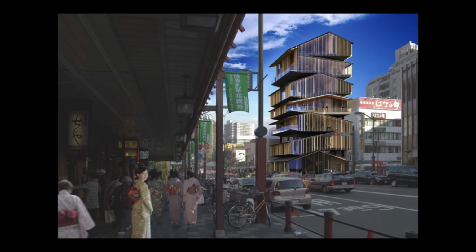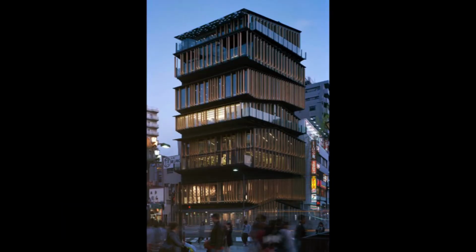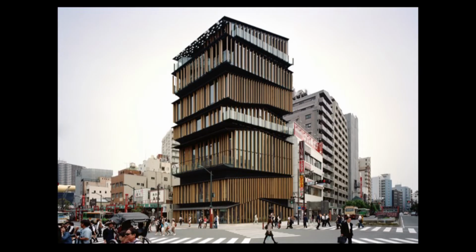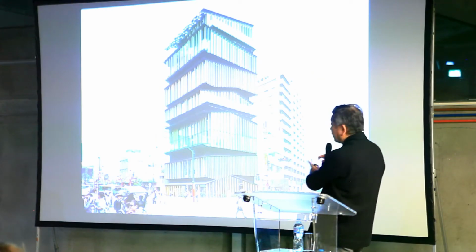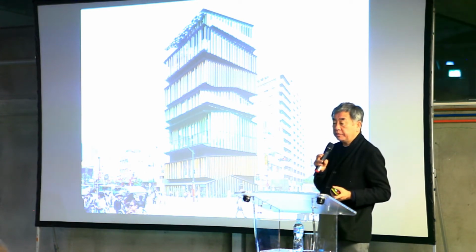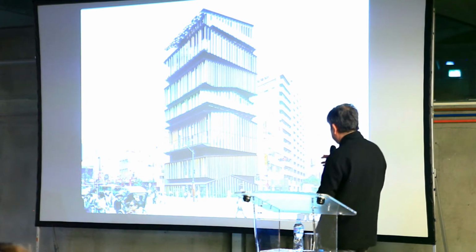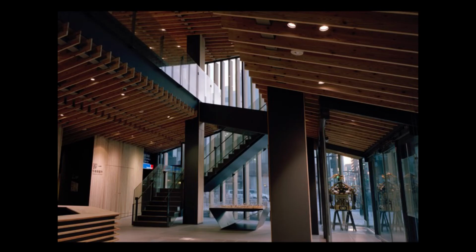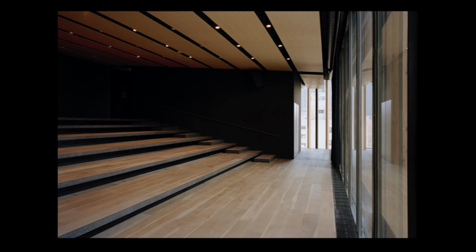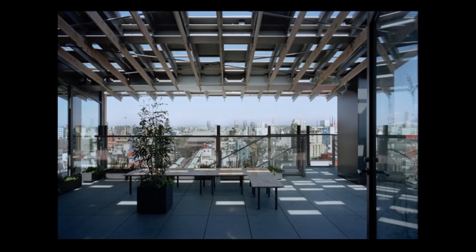And this is a rendering, and this is the completed building. Please compare those concrete buildings and our building. The same height, almost the same volume, but the spaces for each floor are totally different. The atmosphere is like that. The small theaters are on the 5th floor, and the top floor is used for an outdoor cafe, to look down on the temple.